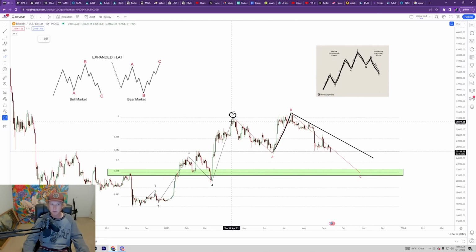Now, inside of an expanded flat, we see something different. We have the top of the impulse here. We correct back down inside of wave A, and then wave B actually breaks out and makes a new high back above the top of the impulse, right? So it's kind of a fake out pattern. Most people are expecting that we're going to be going back up into a new impulse, and then that's right before we end up getting a lower low, and we actually go below the lowest point of wave A, right? And then we go in for a completely new sell-off.